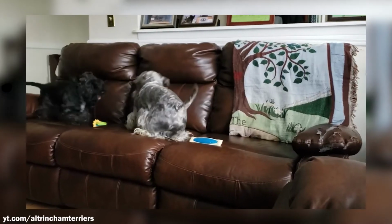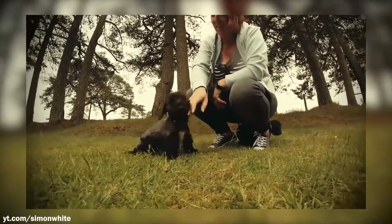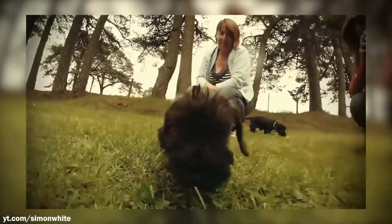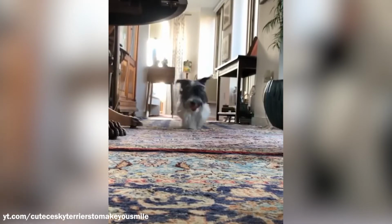Well, that wraps up the top 5 pros of owning a Cesky Terrier. Now we're going to dive into the cons. Every breed has some type of undesirable trait, and this little terrier is no exception to the rule. Check out these cons to see if this is the right breed for you.